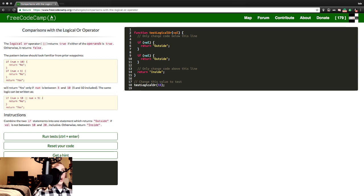Comparison with the logical OR operator. Again, the logical AND operator is OR's entourage. That's how one would dissect that title. Hey, look at that. We started at 70, so we're ending on another even number, 80.